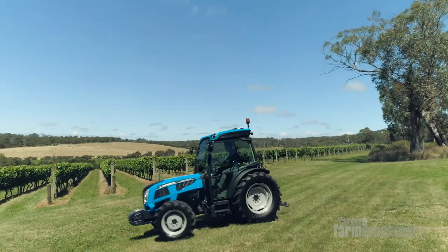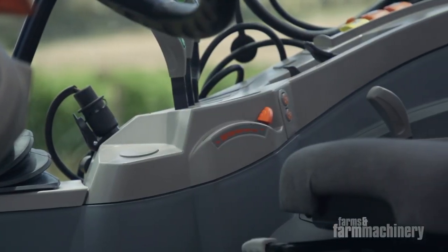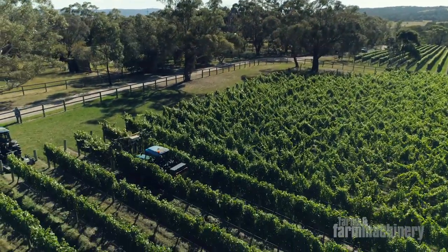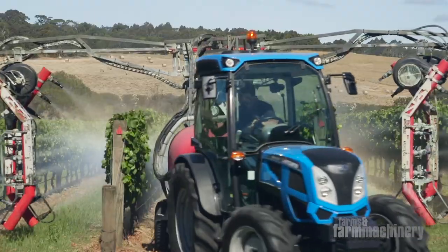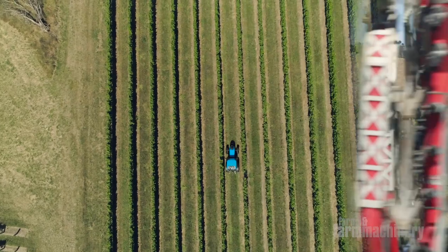In terms of all your controls, like they should be, they're all ergonomically located on your right hand side. A great feature on the new Rex 4 is pretty much its cruise control. So when you're working here in the vines and your rows, it's basically controlling your engine speed and your PTO speed for a cleaner and better coverage of your vines.